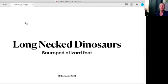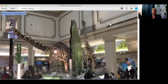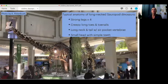Let's dive in. Long-necked dinosaurs are hilarious because they're kind of hard to exhibit in museums. They're really, really big. So here's a picture I took at the Smithsonian with these ridiculous long-neck diplodocid dinosaurs that are standing around, and you see all these people for scale. Interesting, these dinosaurs are on 4 legs. In fact, here are some of their features.